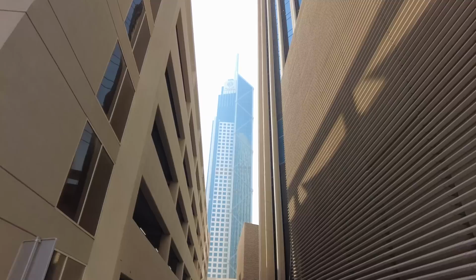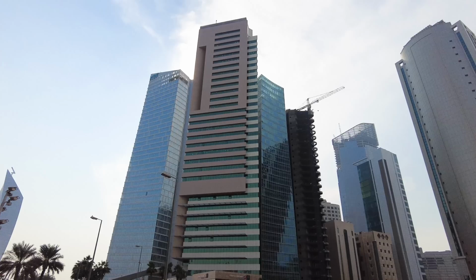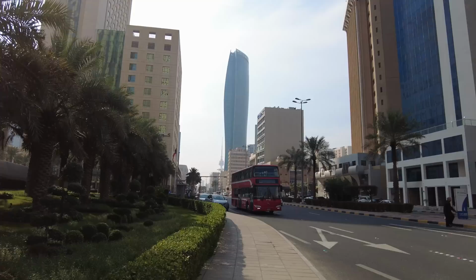Not a ton to do here, but beautiful buildings, and it looks like they're still doing a lot of construction here, so it looks like it's gonna be a high-end luxury living area and business district. So I'm just gonna keep walking through some of these tall buildings, and then there's this big park that goes around the center of downtown that I'm gonna check out.